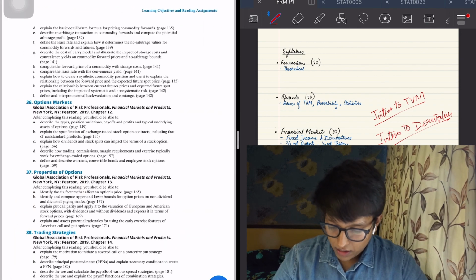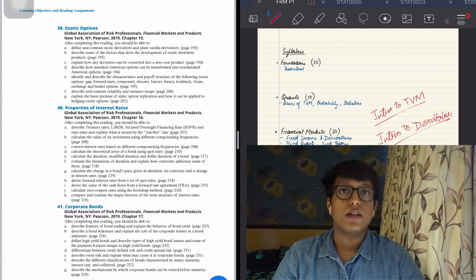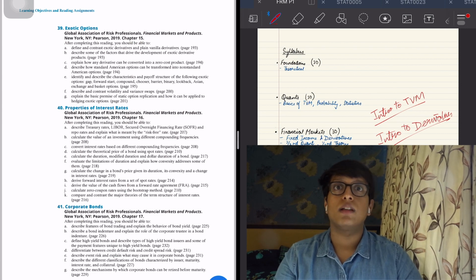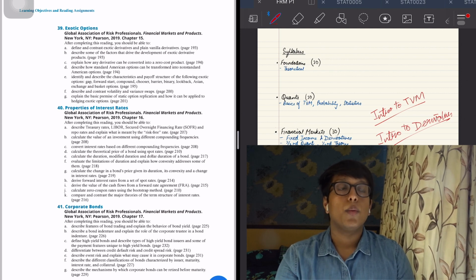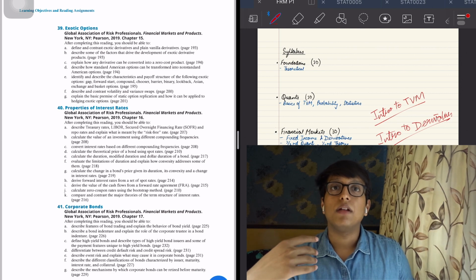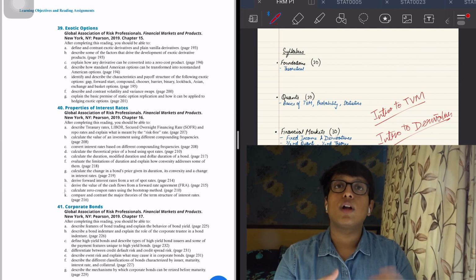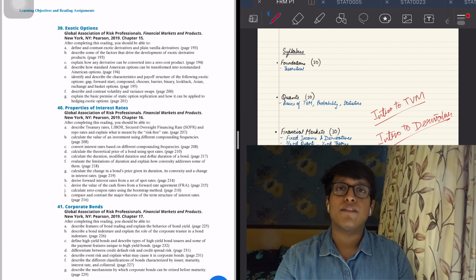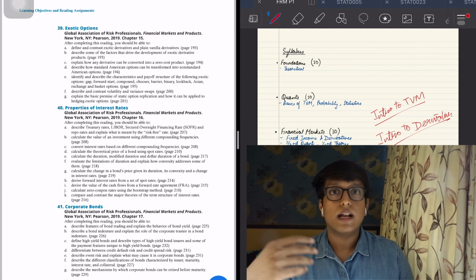Options is very important. There are about four readings on options, and options are very important because the options market has seen a huge boom recently, with a lot of people entering into speculative trading in options, which I believe people who do not have as much experience should not do, because the leverage built into these products is insane, and people don't realize that sometimes.